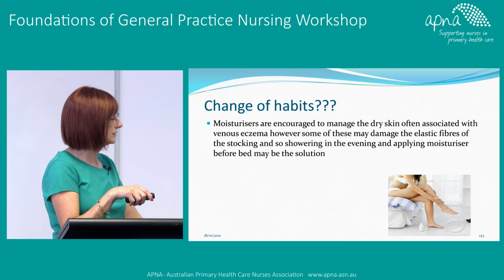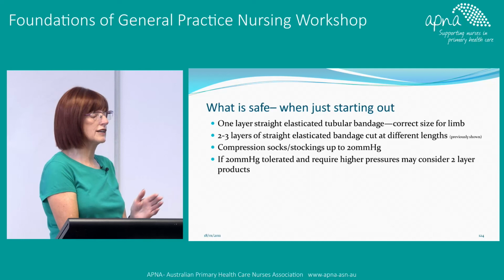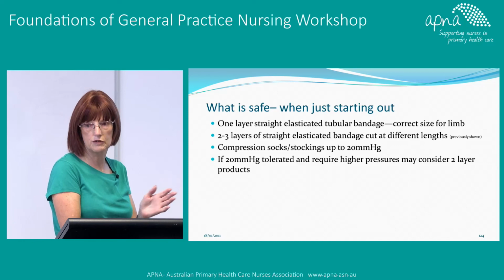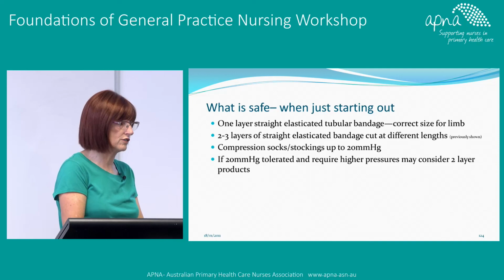When you're just starting out, have one layer for the right size limb and then move up to the 2 to 3. And most of us won't put our elderly into anything above 20 millimetres of mercury pressure. 20 to 30 is roughly what we go into. They're easier for them to get on. If you go above the 30, they're actually quite hard to get on and even harder to get off. So you can just about fall head over heels trying to get them off.